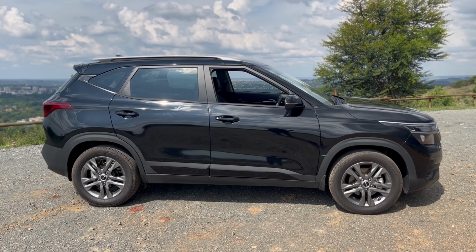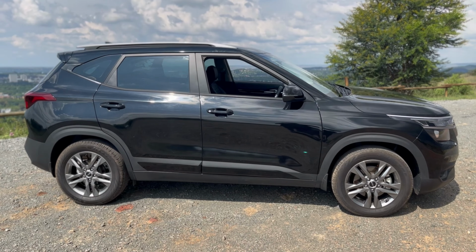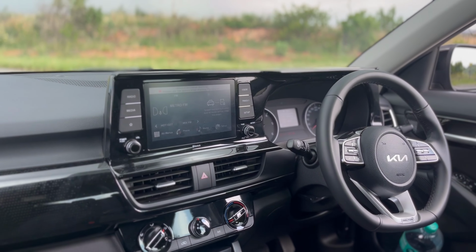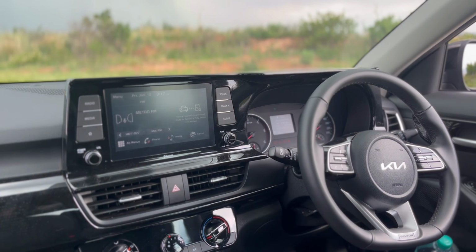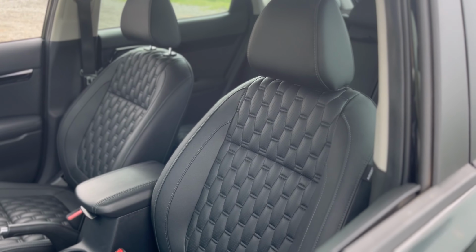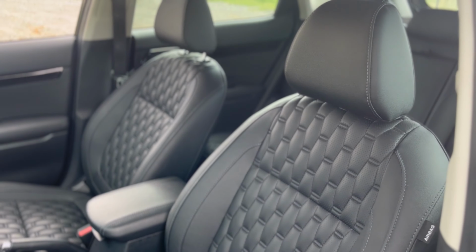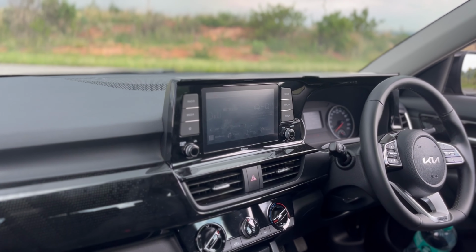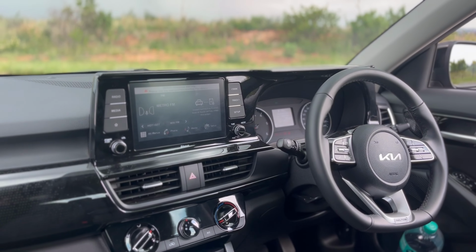So in the interior, this being obviously the EX, there are some things that cars nowadays have that this doesn't have. Mind you, this car was launched in 2020, so it's kind of out of date when it comes to the interior, and you do see it. You don't get those big screens that you're finding in cars nowadays, but you get this touchscreen infotainment system which has wireless Android Auto and wireless Apple CarPlay, which is good.